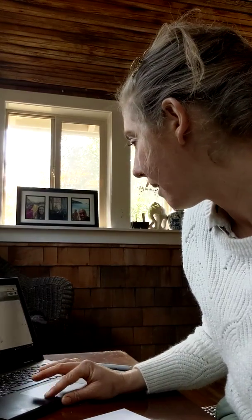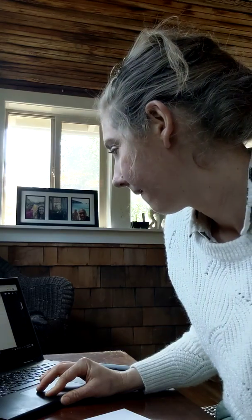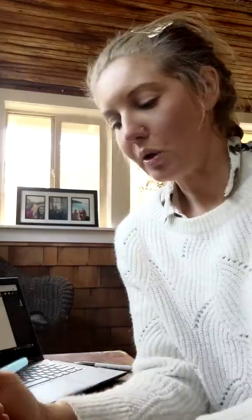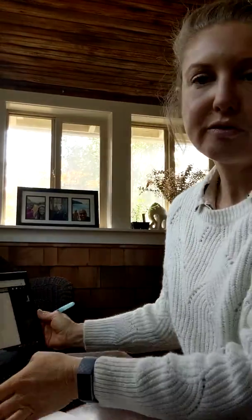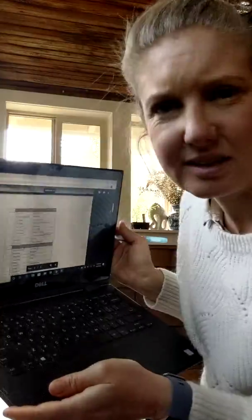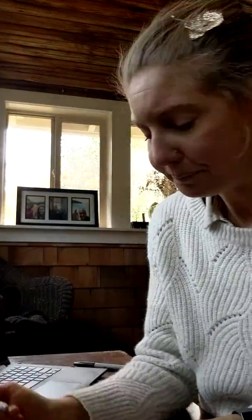So I'm going to pull up the order form. And it's alphabetical, which means it starts with vegetables that are in the A, B, C range, and then it goes all the way down to Z. So I have my list titled plants, and I'm going to go down the list here to see what plants I can put on my checklist. So the first one here, the screen looks kind of weird, so I'm just going to read it to you as I go, is broccoli.